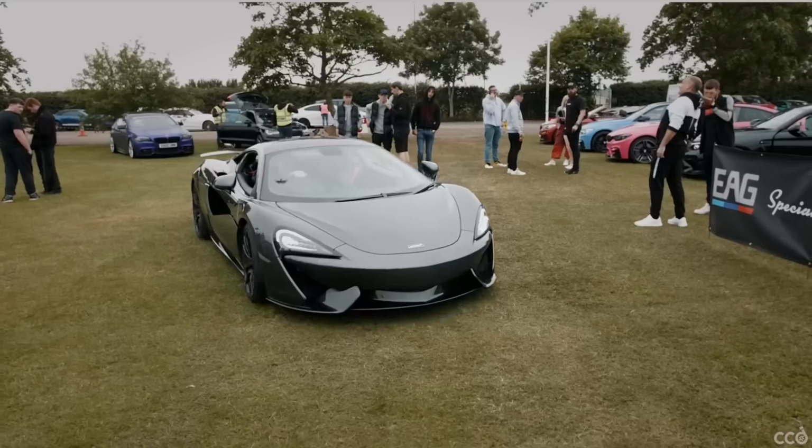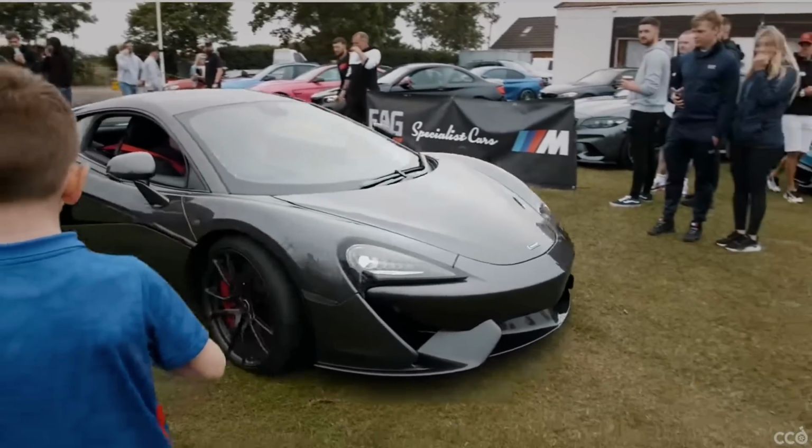I'm hoping that car is going to be complete for the car event, because I obviously want to bring that along as well. But I'm going out to VRS this week before the event. Well, I'll let you know about that shortly.